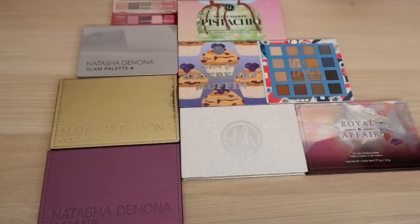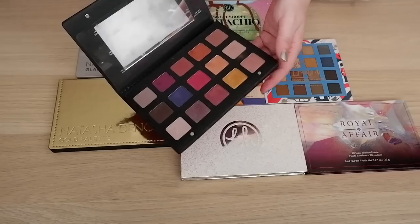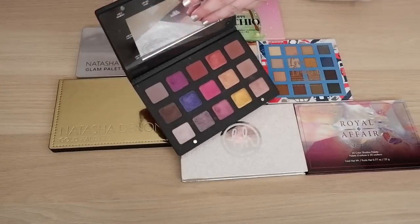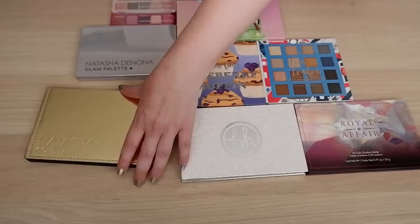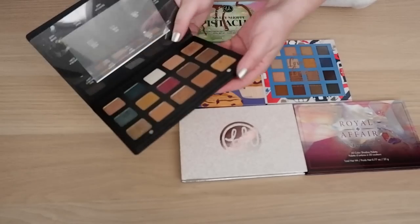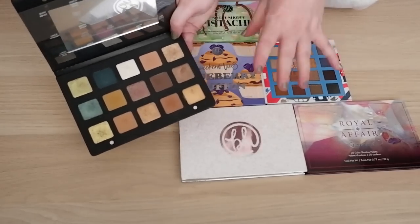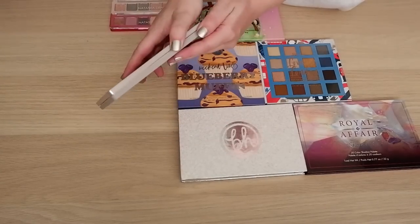We have my Natasha Denona and my BH Cosmetics. We've got the Lila palette, which has one shade which wasn't from the Lila. This is the gold that was in the middle of the gold palette, which I have over here, and now I like this color story a lot better. And then we have the gold palette, which is my favorite. I took Dragon Bite from the Lila and put it in the middle of this palette, and now I like this palette even more. And then possibly my favorite Natasha Denona palette, the Glam.